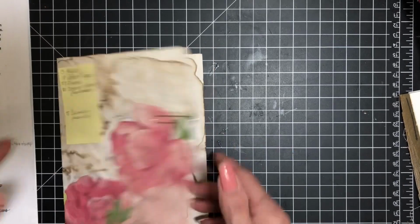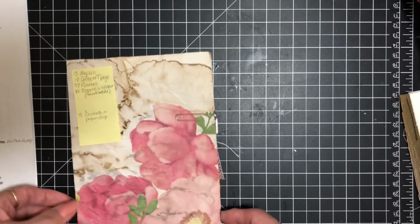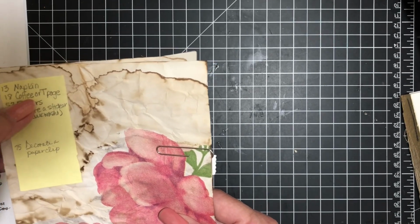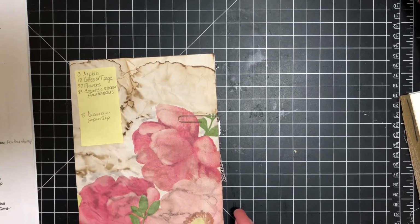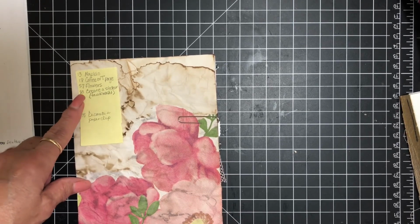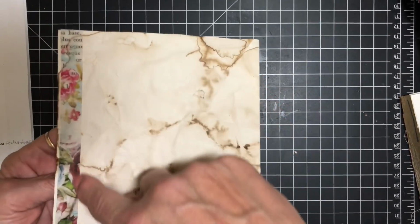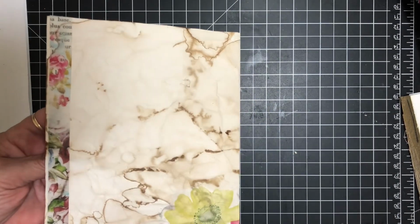So on this page, for instance, I've used prompt number 13, which is a napkin. I glued a napkin to a piece of coffee dyed paper, which is number 18, a used coffee or tea dyed page. Number 57 is flowers, and obviously there are flowers here. Then number 83 was create a sticker. Well, I make my own faux washi tape, so this is a sticker that I make out of sticker paper, and it's just a piece of faux washi tape.